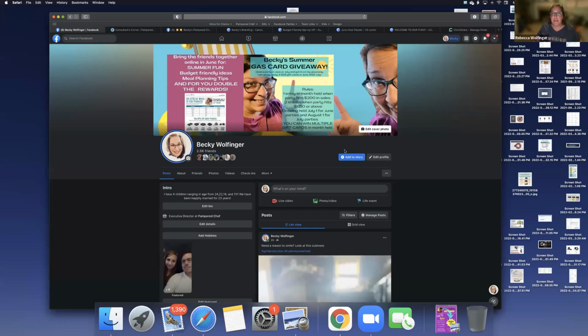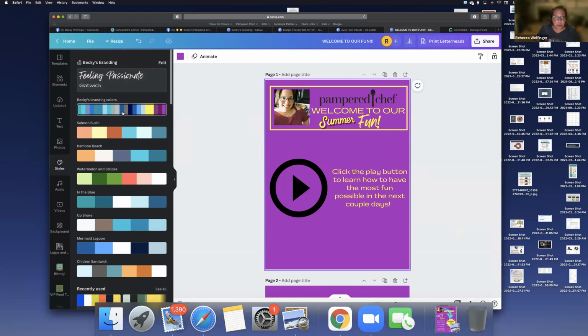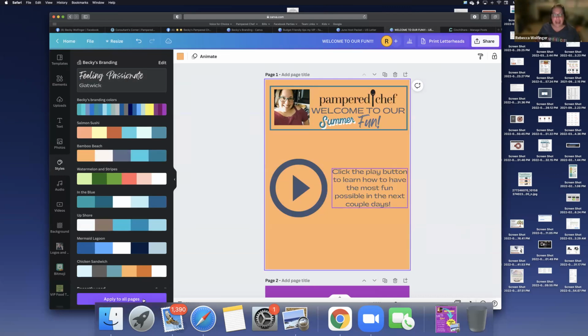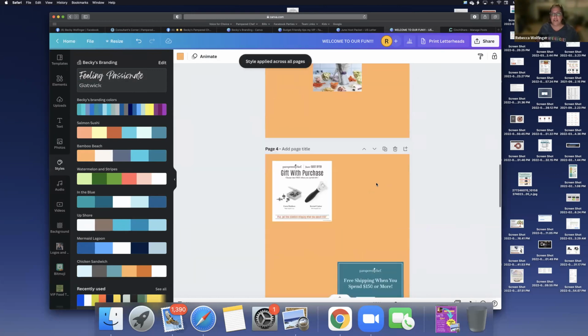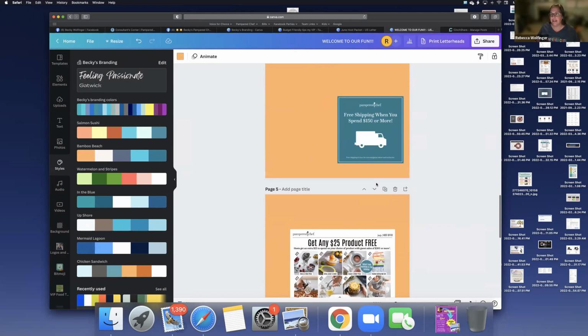And then, like I said, when you're all done with it, I'm going to show you this. I've already downloaded this one, and let me go back in here. This looks very summery, right? Now, if I want to change it up for fall, remember what we do. We go to styles, we go to our branding, whichever branding we want. Let's pick this one. We update that first page and click apply to all. And now I've changed the entire thing within 3 clicks. How simple is that?